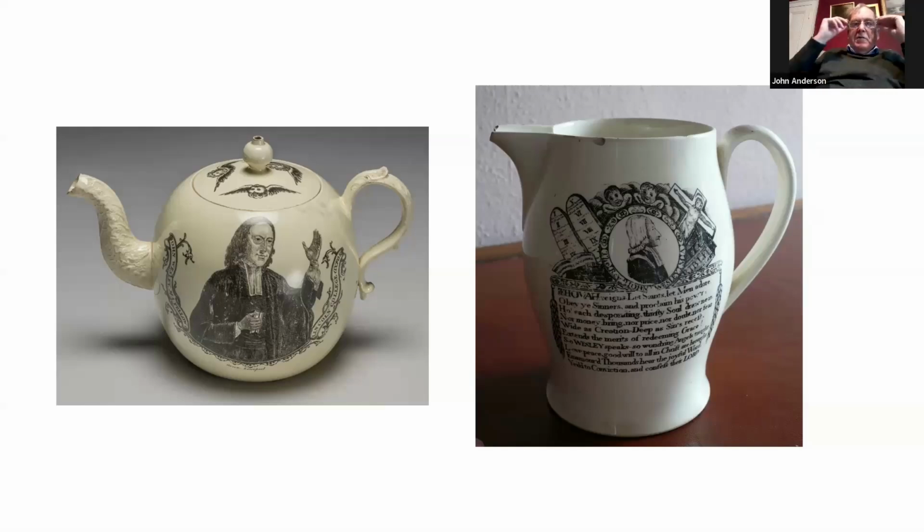The jug on the right is a creamware jug dating from the 1790s, and has on it an acrostic based on Wesley's name. So it's a lot of doggerel, really. "Jehovah reigns, let saints and men adore, obey ye sinners," and so on. There are a number of other items from this time, but I want to move on now to the famous bust produced by Enoch Wood.